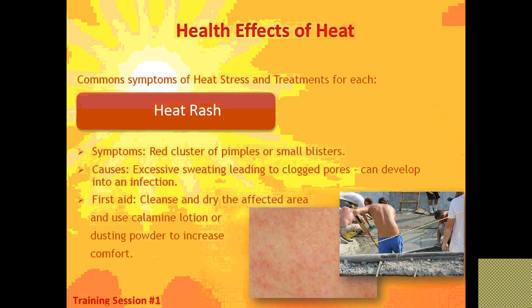Here are some of the common signs and symptoms of heat stress and treatments for each. Heat rash symptoms are red clusters of pimples or small blisters. They are typically caused by excessive sweating that can lead to clogged pores. First aid treatment is to cleanse and dry the affected area, using calamine lotion or dusting powder to increase comfort.